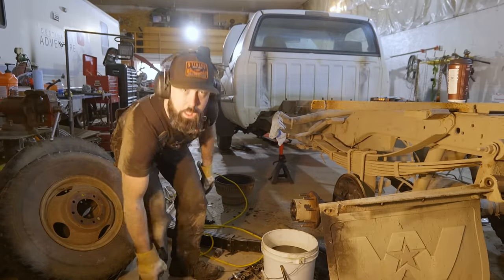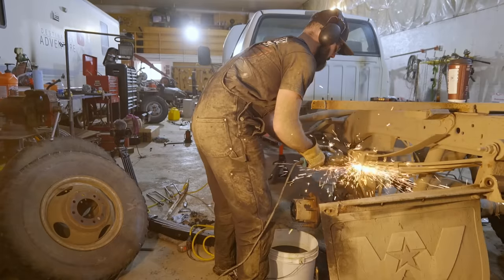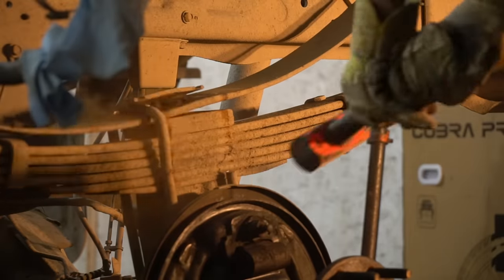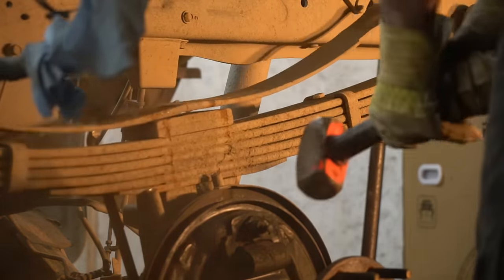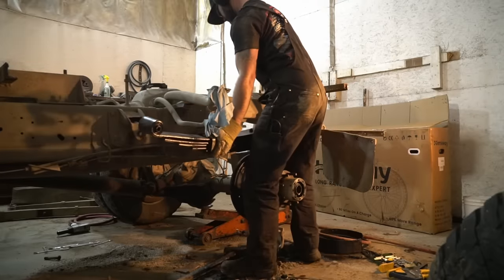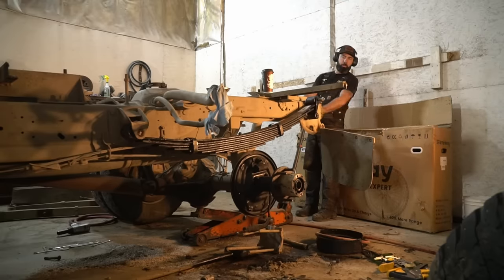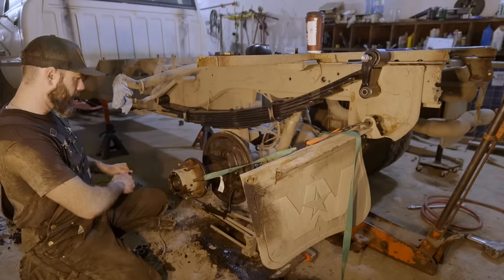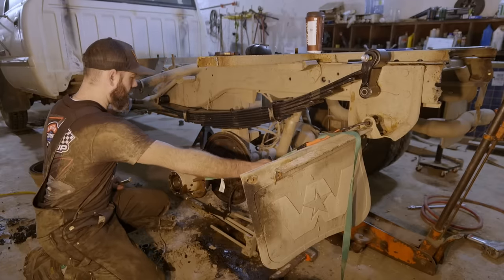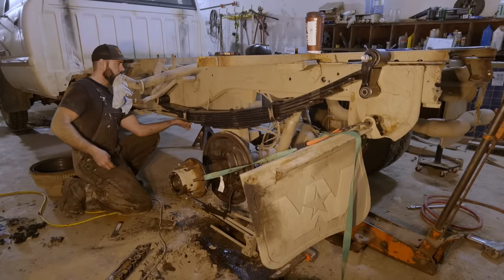You guys, safety glasses. Jeez Louise. I shouldn't have tightened up everything so much over there, because it doesn't allow me to move the axle to line up over here. I loosened the U-bolts and just pulled a little bit with this ratchet strap, and it lined up nicely, actually. Enough where I can get a bolt in here.